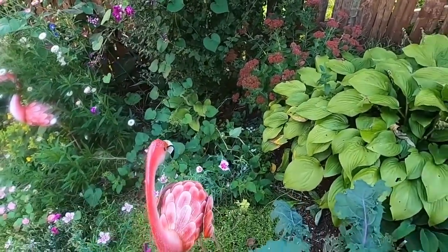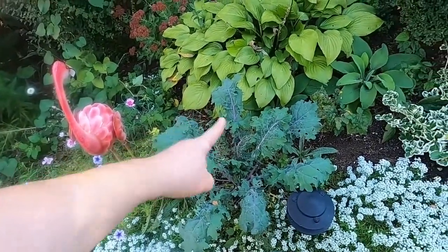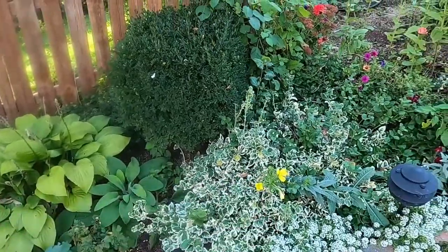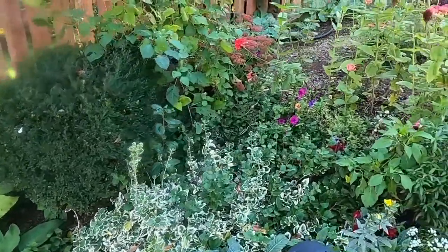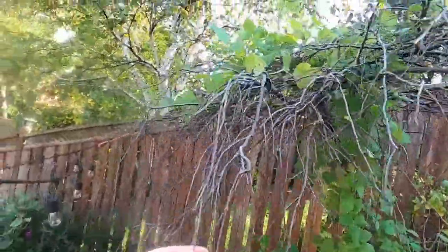Good morning, ladies. Kale's getting pretty big. Something's munching on it. Urgh. And then here, some self-seeded evening primrose. Another garden huckleberry there. Some beans. Some beans that are up in the tree.